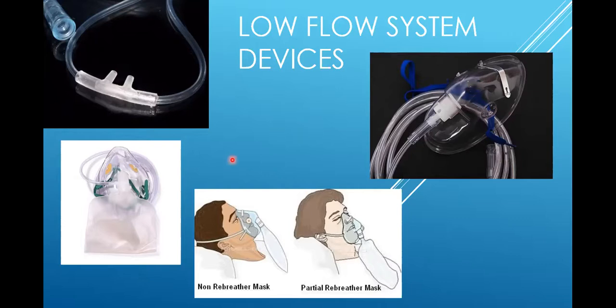What do you say it has to be for the non-rebreather? I'm getting to these now. So if the simple face mask is not enough to keep your patient's sats up, then we can determine whether to go to a partial rebreather mask or a non-rebreather mask.